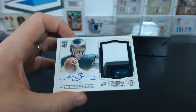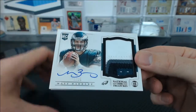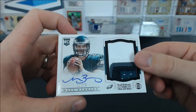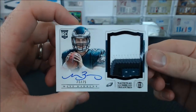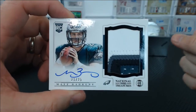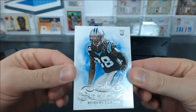And RPA time, black. Oh, mama. Black Matt Barkley, 21 of 25. What's his jersey number? It's like 25 or something. 202, duh. 2. Matt Barkley, 21 of 25, black. Daniel S. Good thing Corey's not here. He would have been going crazy. I don't know about clowny stuff. 91 of 99, Robert Lester.